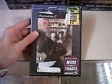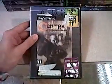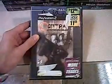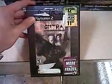Now on to PS2. First one I got here is Contra Shattered Soldier. This was only $1. I know it's stickered all to hell, but for $1, you can't go wrong with Contra. Actually a really fun game.